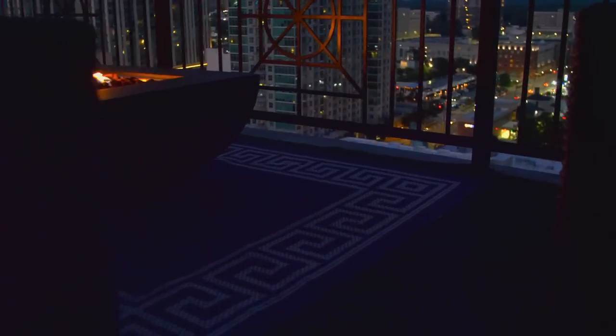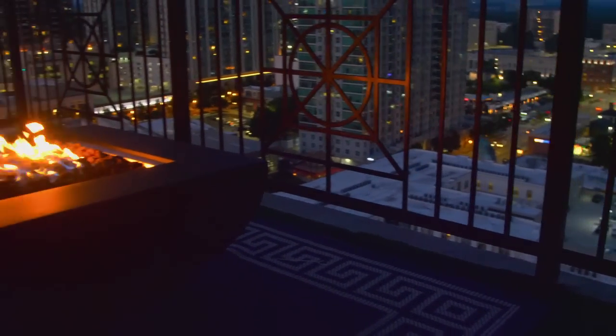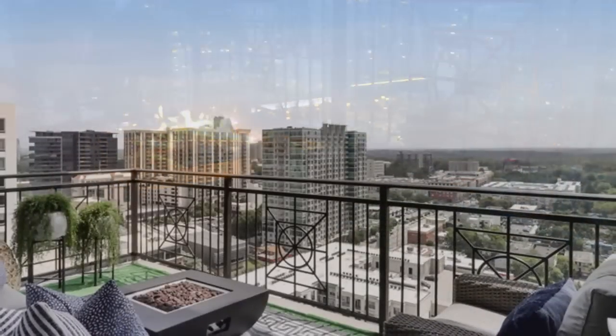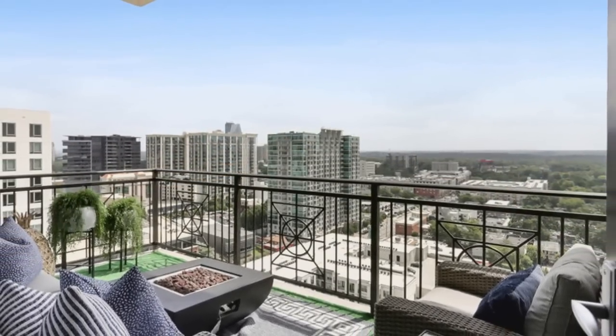So when you're out there, you don't have to have the lights on the patio because the LEDs are coming through the window. So it gives it like another vibe out there as well. How great is it to have the corner unit there? It's amazing. You have a great view. You get to see all the bars that we walk to. And it's very peaceful. It's on the 21st floor, so it's not too high up, but you got that view.